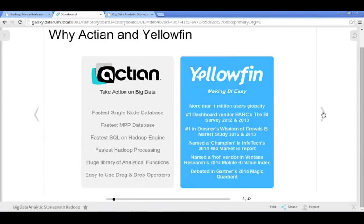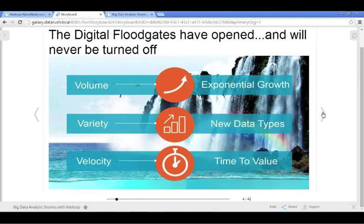Thanks, Teresa. So there is a big shift underway in the BI and analytics space. The digital floodgates have been opened and they will never ever be turned off again. Big data tools are getting more and more mature, and as a result we're seeing an exponential growth in the data that's being captured and stored. It took Walmart over 10 years to generate 100 terabytes of data, and Yahoo now does that in a day.